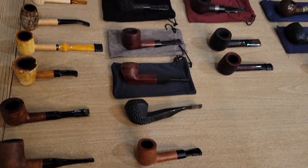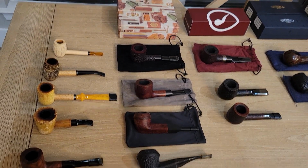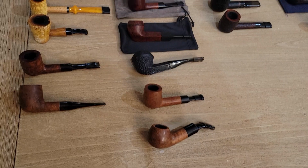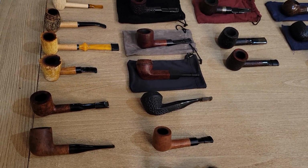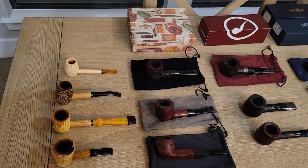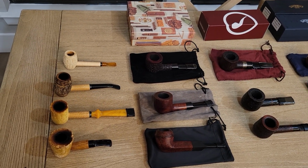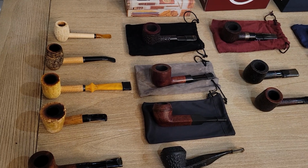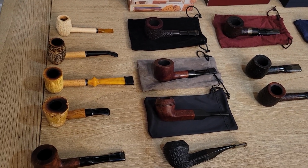The next row here is Blakemar pipes. So they're a good value new, and then they're a fantastic bargain when you buy them used. They're an English pipe. It's kind of a pipe making house, but it's really one guy. So it's almost like getting an artisan pipe for cheap, essentially.